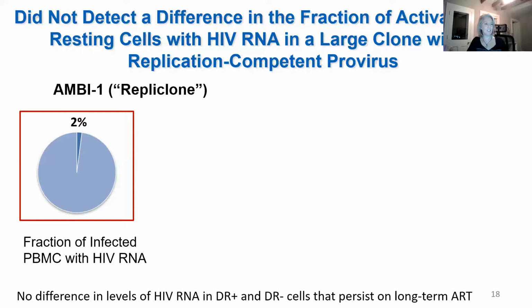So I'm going to come back full circle now in my last few minutes and come right back to this AMB1 clone, because I told you in the beginning, we wanted to know in this AMB1 clone, it's a very highly expanded clone with a replication competent provirus in this individual. 2% of the cells in this clone had HIV RNA, 98% of the cells were latently infected. So are these 2% activated cells?